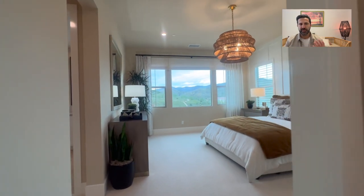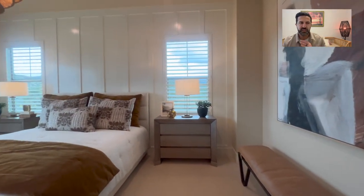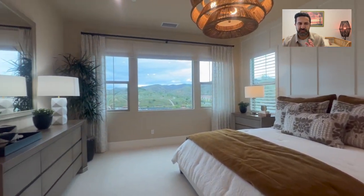Now here we have the primary bedroom. Great size bedroom, king size bed. Love the accent wall again. Check out those giant windows. Sun-filled room right here.